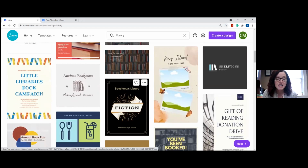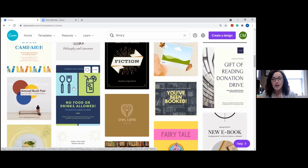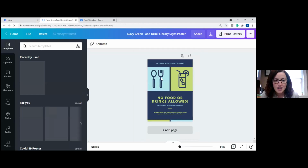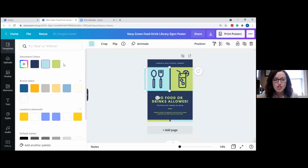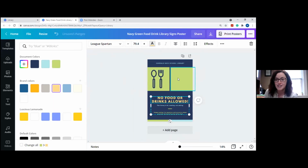And the nice thing too is even once you pick a template, you can take things out and change colors and, let's see, which one. Yeah, so there you go. So you can change colors, you can change graphics. So if you do see something, don't feel like you have to use the exact way it's laid out. There's always room to grow and improve and to edit.